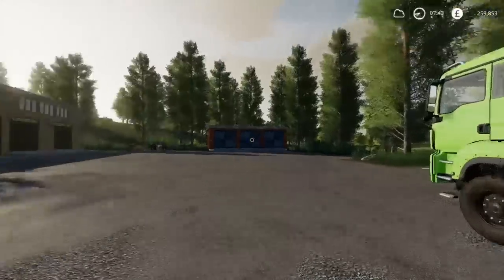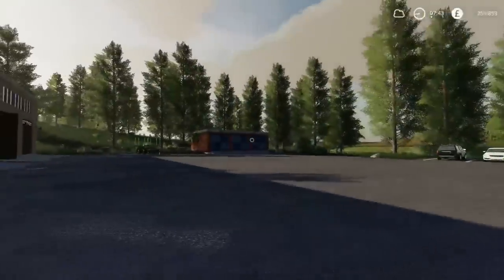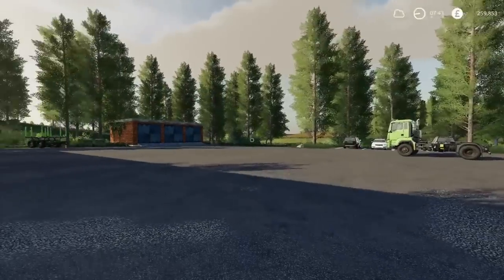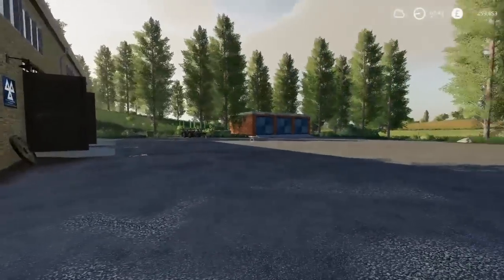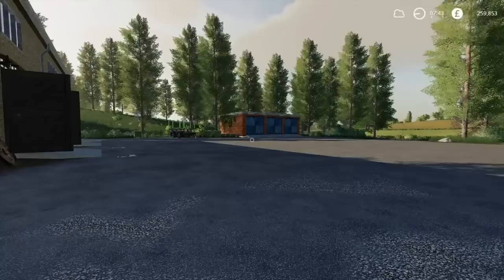It's 7:43 in the morning and we're back at the store. I have got a silage harvest to do and there's new machinery out, so we've got some new stuff to play with. I'm going to lease a few bits of machinery, a few bits of equipment, things that might make our life a little bit easier. They might not. We'll see how we go.